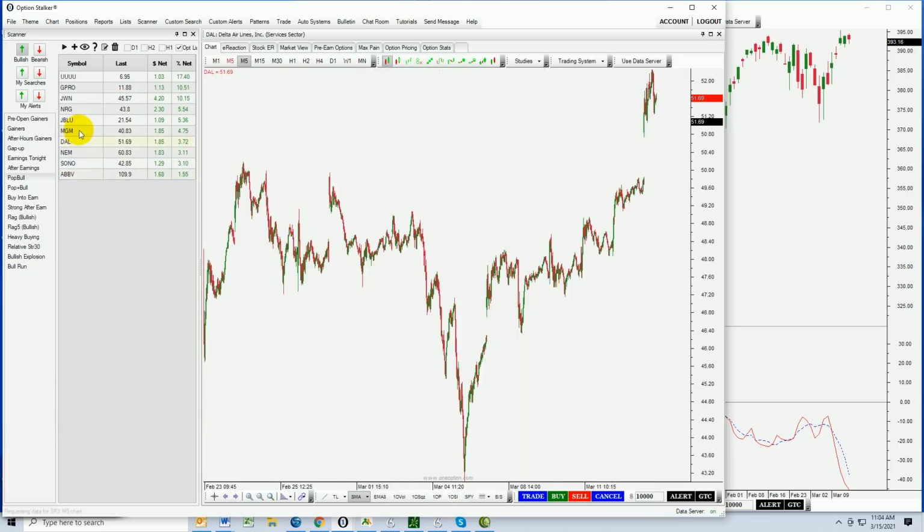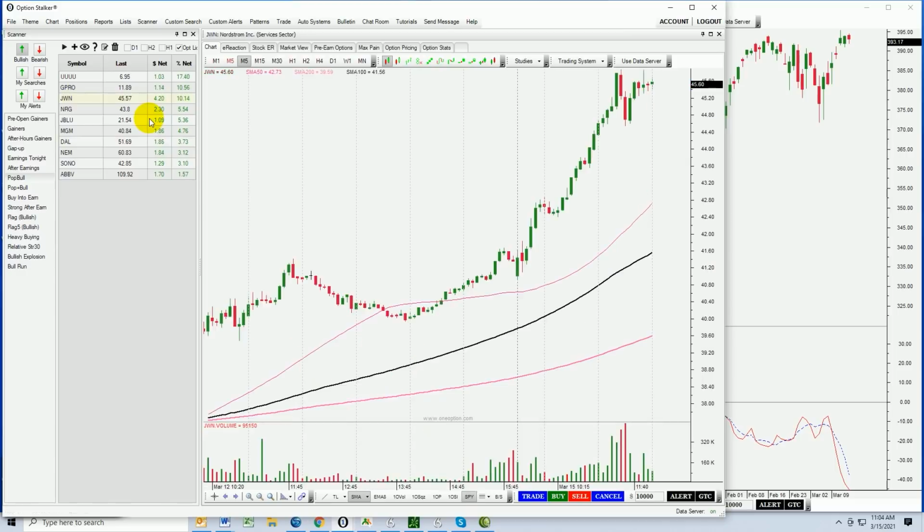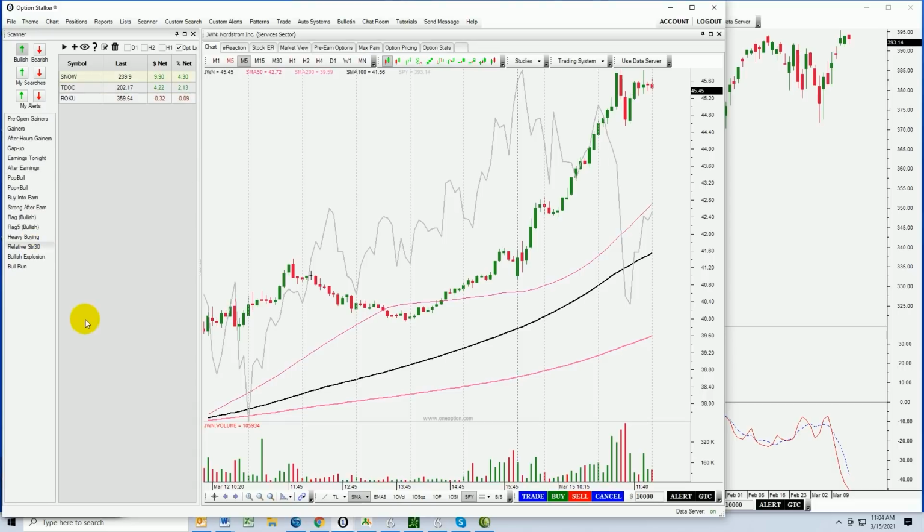I'll just click through a few more of them. DAL, JWN. There you can see. Look at that relative strength. Market down, stock up. That is our edge, and we work it every minute of every day. It works on a 5-minute chart. It works on a daily chart. That's why the picks that I show you every day have such a high success rate.